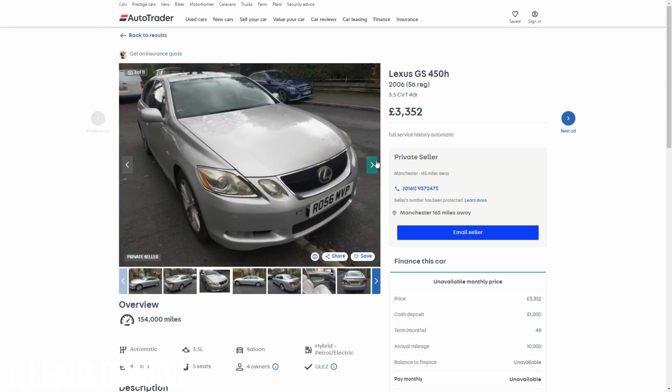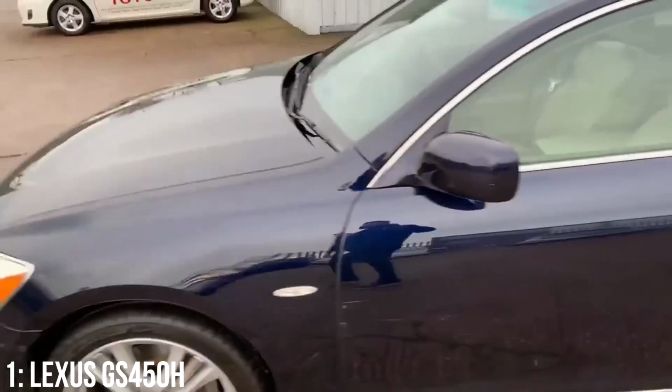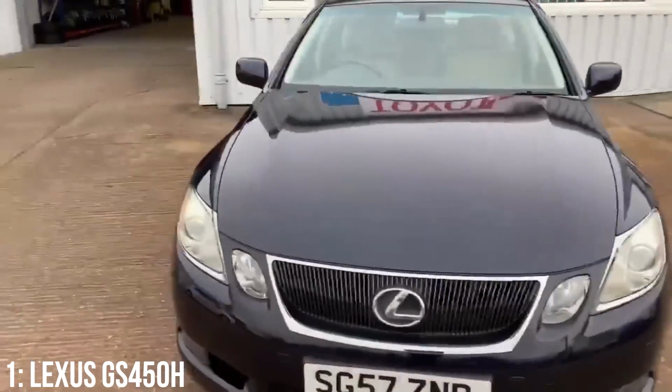£3,500 is around the minimum you'll find these listed for, and for £5,000 you're looking at around 100,000 miles on the clock, but as mentioned, in the context of their reliability, that's not particularly worrying according to owners.